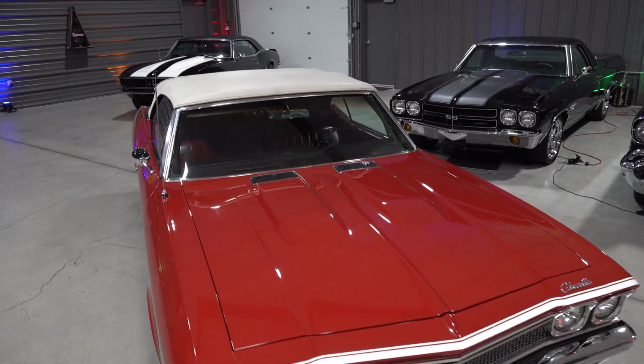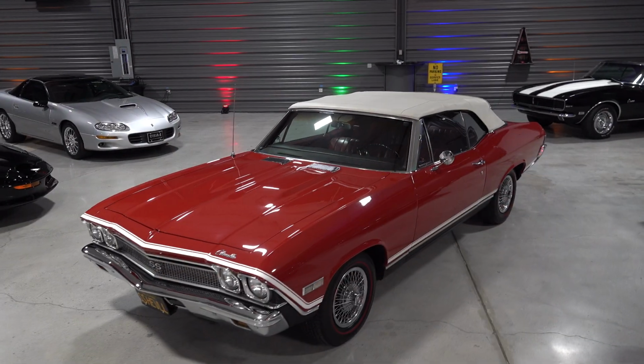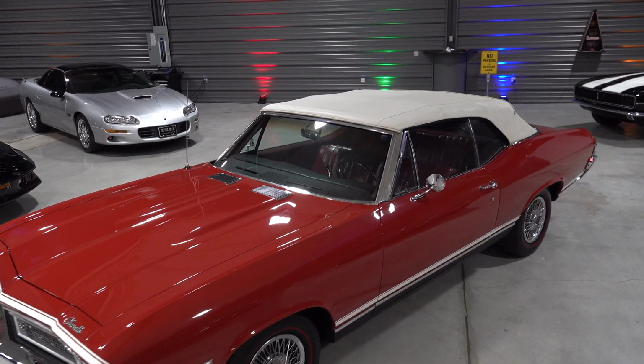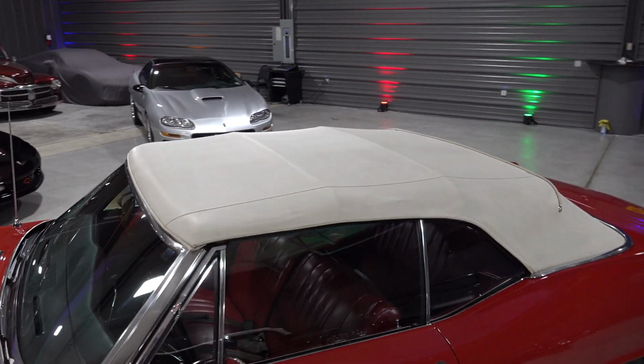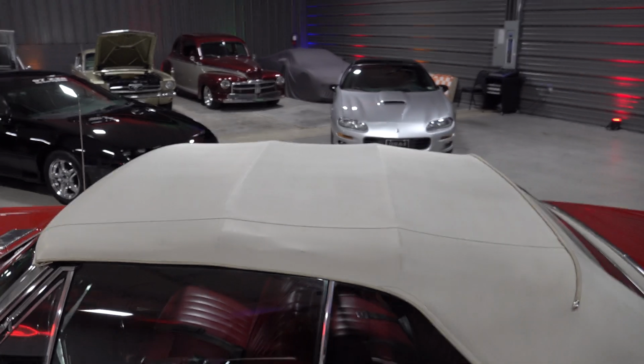And again, I think this one's a good deal for somebody. I think the money's right on it. I think it could go either way. You could keep it and drive it, or you could break it down and restore it. I think it's a good candidate for either one of those.